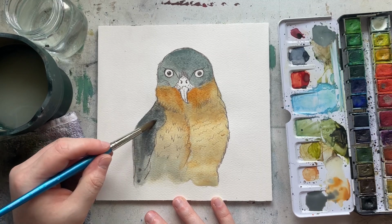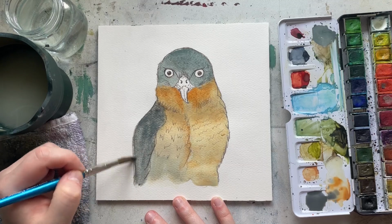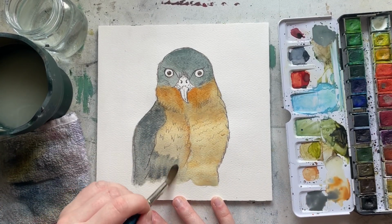It was a male sparrowhawk, so it was a bit smaller. The females are a bit bigger and more brown, where the males have more of a bluey grey head and a slightly orange chest, but its eyes were really bright orange, and I remember being so mesmerised by it.